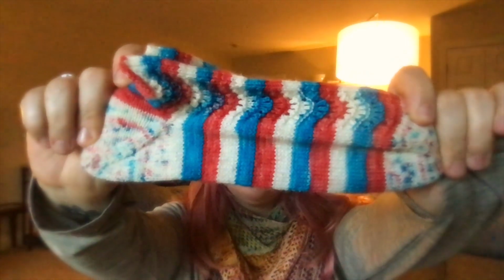The yarn is Whips on Sticks, Kayla's favorite. I think it's Kayla's favorite. I'm not sure. It's a sock base that she has. And it was her July stripy yarn club colorway from last year. She did amazing with this. It looks just like a Bomb Pop.